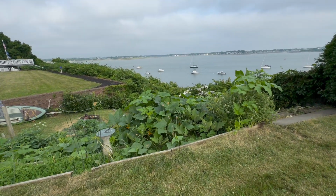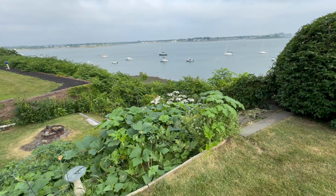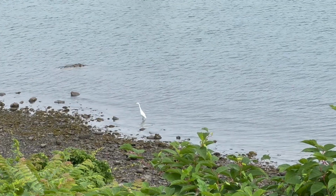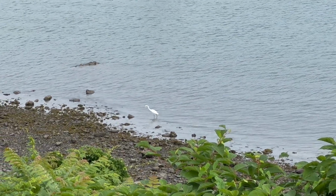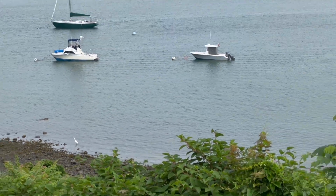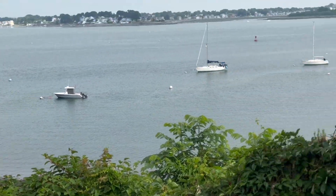All right, way to break the heat and humidity? Go down and stand with the egret. I haven't had an egret in here in a while. We went down to the water yesterday. It was chilly. Water temperature's only in the lower 60s right here. I don't know why. I think it has something to do with that deep channel right there, but the Boston buoy's near 70.